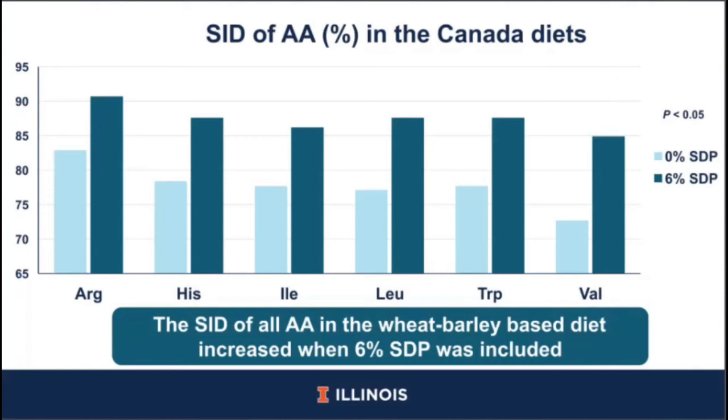Taking a closer look at the effect of 6% inclusion of SCP to the Canada diet on the SID of amino acids. The SID of arginine, histidine, isoleucine, leucine, tryptophan, and valine are presented on this bar graph, with the light blue bars representing the Canada diet with 0% SCP, and the dark blue bars representing the Canada diet with 6% SCP. The SID of these amino acids was increased in the Canada diet with 6% SCP compared with the same diet with no SCP.